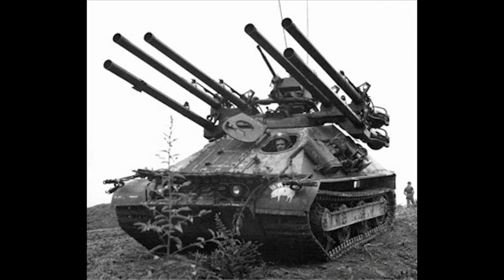Right, so that's the Ontos. Let me just get the image up for you so you can see it easily. Wow, that's massive. Okay, thanks for that.